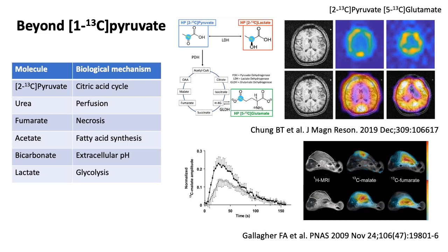Acetate is another molecule for looking at fatty acid synthesis that may find a role. Bicarbonate could be used for measuring extracellular pH. And lactate itself could be injected to look at glycolysis, the advantage there being that it can be injected at much higher concentrations than pyruvate.